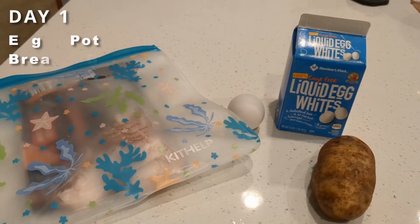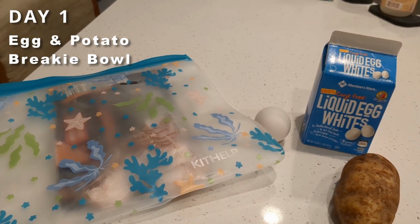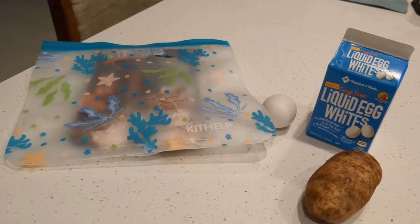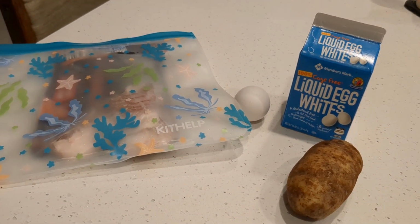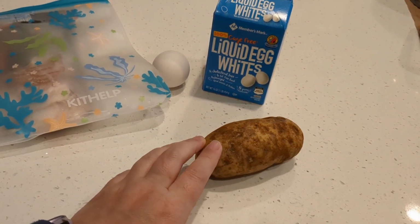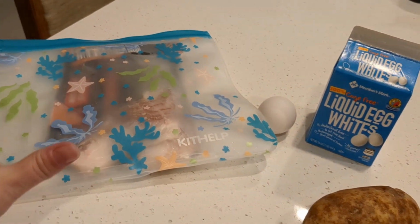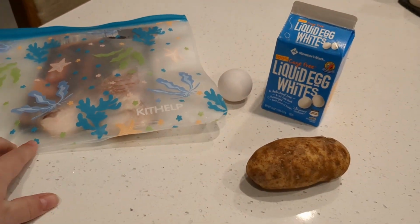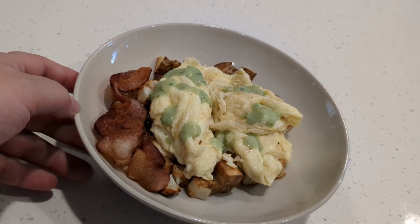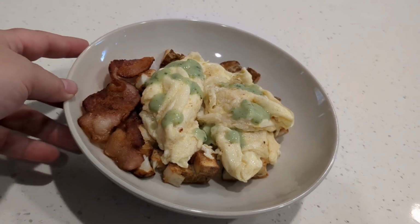For the first breakfast on the second week of the pantry challenge, you guys might be able to hear it in my voice, but I'm not feeling great today. So I want something that's going to be a little bit comforting and kind of simple, to be honest. I'm just going to chop up this potato, cook it up in the air fryer, make some scrambled eggs, and have a piece of bacon. And I'm just going to keep it super simple. And there is the final result for breakfast. Topped it with a little bit of my salsa verde, of course.